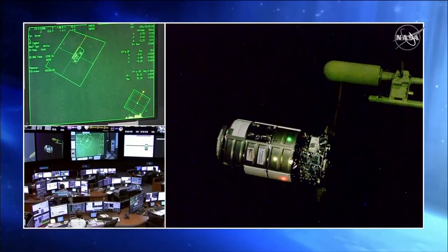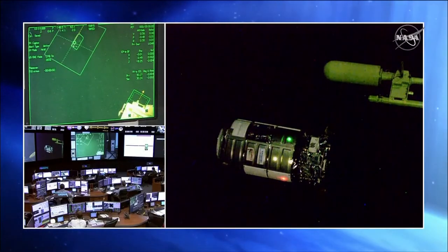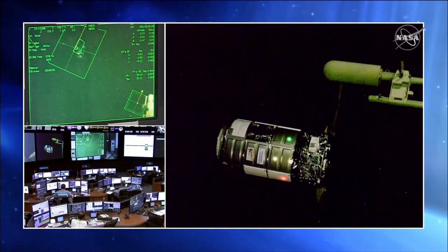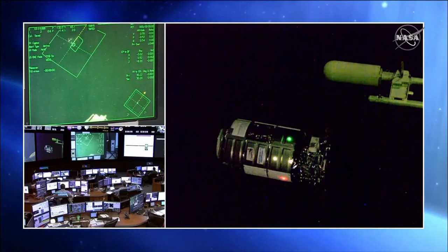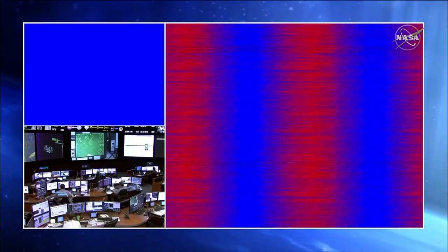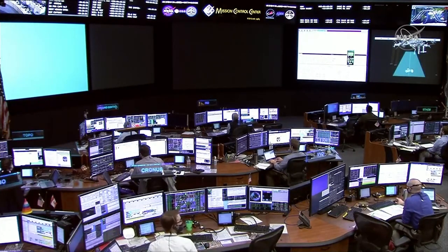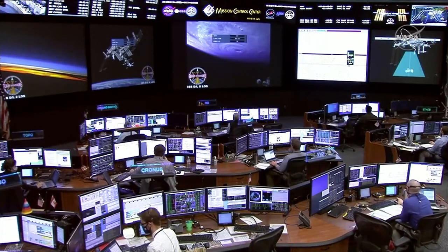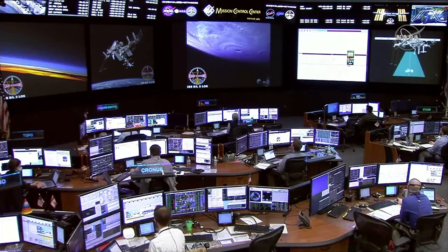Cygnus has reached the 30-meter hold point. This is the final hold before Cygnus will make its way to the 10 to 12-meter point, at which point it will be captured by the Canada Arm 2. During this 30-meter hold, teams will run a systems check both here in Mission Control Houston and at the Mission Operations Center in Dulles, Virginia. The team is currently working through a go-no-go for the final approach to the International Space Station.